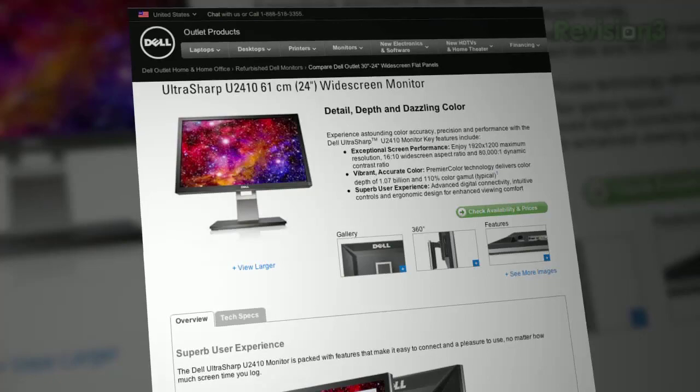But then you have to think about your layout. Two monitors kind of give you more flexibility for your layout.